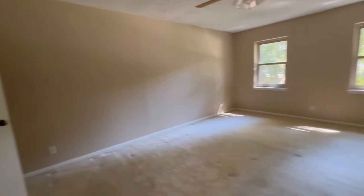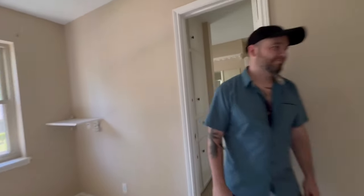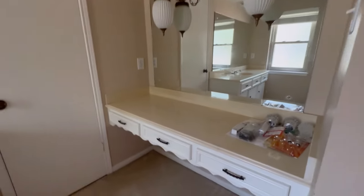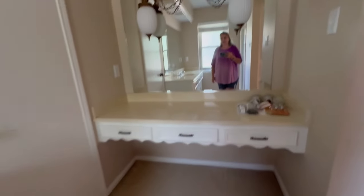I guess this is the master. Little walk-in closet. He says no. What do you not like about this? Yeah. Oh, yeah, absolutely. Little dresser table.